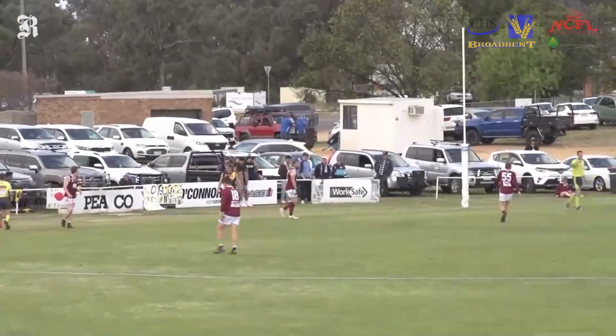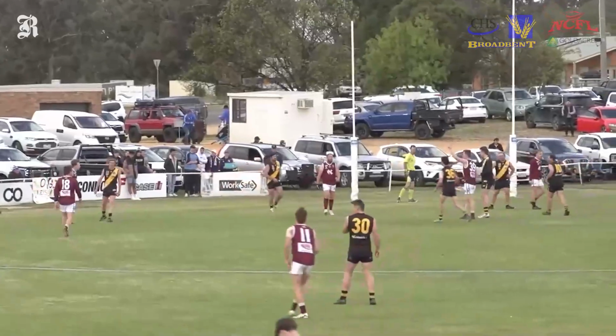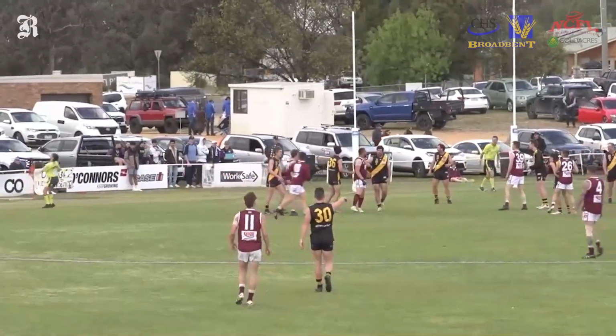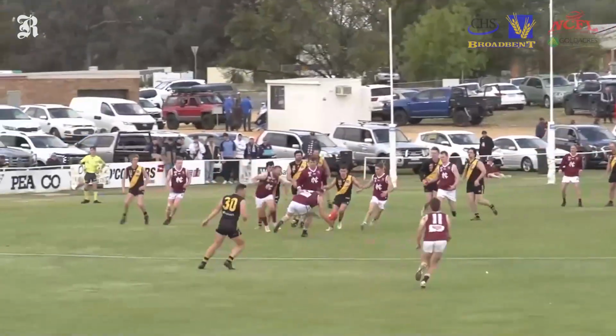Nullawil. It's quite a strong breeze here, but it's blowing directly across the ground from the centre circle to me. So it shouldn't really be favouring anyone. Last game was very close.